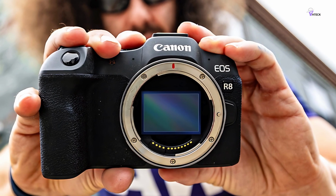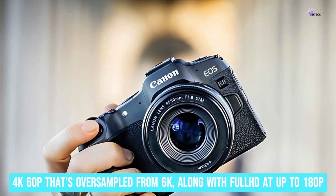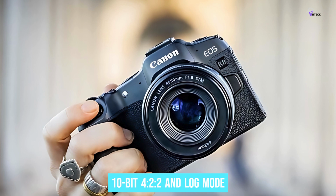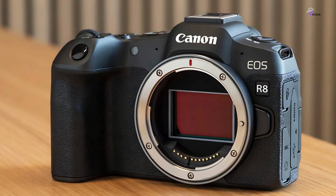It's a beast for video, too, with 4K 60p that's oversampled from 6K, along with Full HD at up to 180p, with options including 10-bit 4:2:2 and log mode. And your video will benefit from the fully articulating touchscreen, again not offered by many full-frame cameras, let alone beginner bodies.